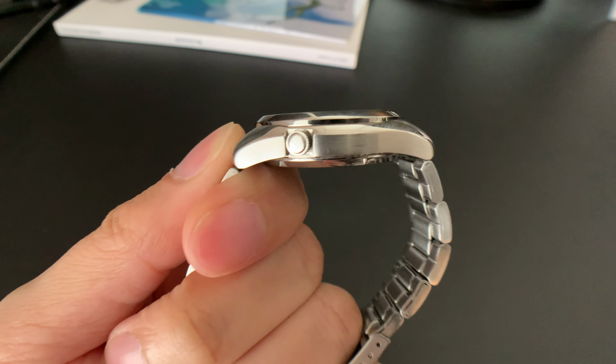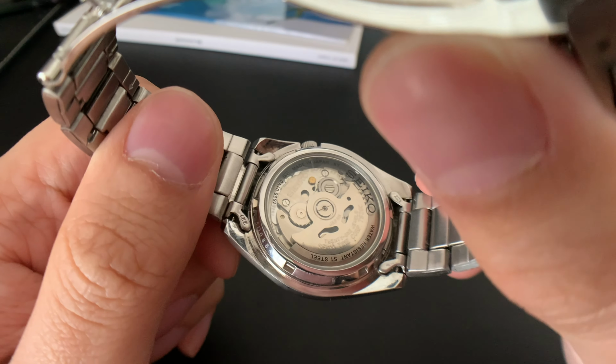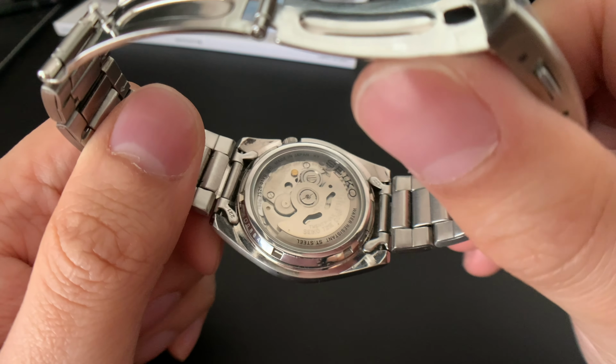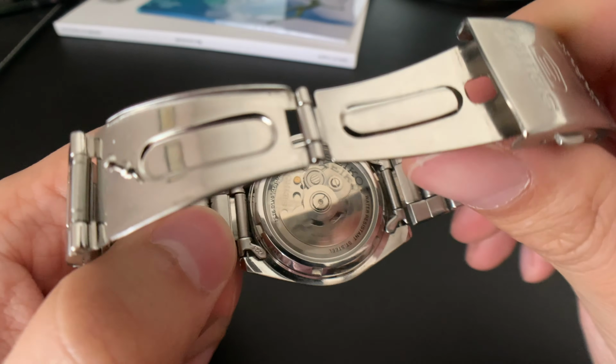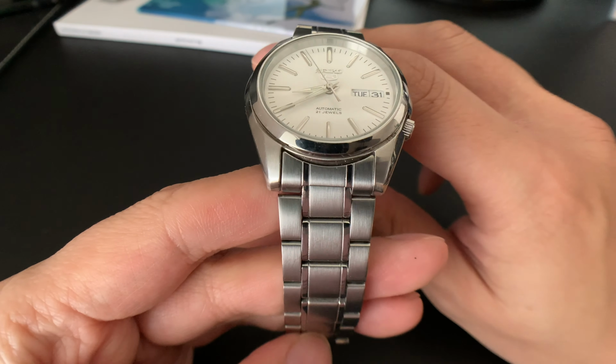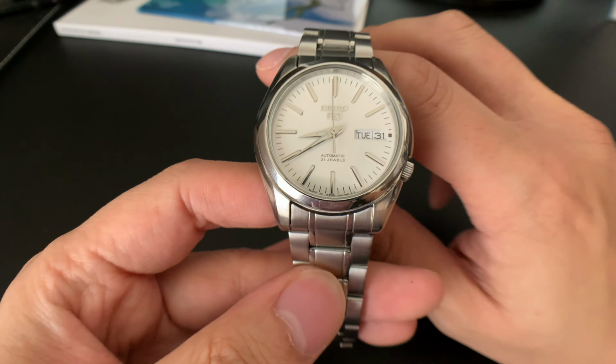Comes with an exhibition case back framing the 7S26 workhorse movement, beating away at 21,600 vibrations per hour with a power reserve of roughly 40 hours. It features, yes, a bracelet that is just okay at best. It is no substitute for the Oyster bracelet, but it's not trying to be.